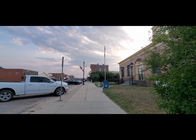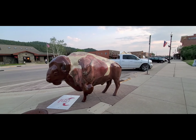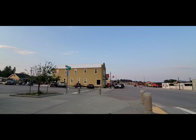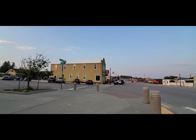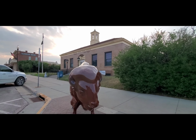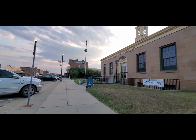Okay, I ran across the street to come up to the other side so I can get a picture of this painted buffalo. And I'm going to take a picture of him in a minute. Okay, I'm down here on this side. I'm not going to walk this way. I'm going to walk the other way. A couple of guys just stopped and they took my picture on the buffalo.